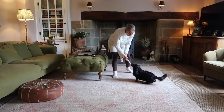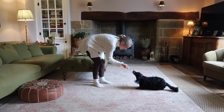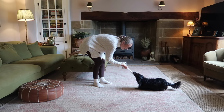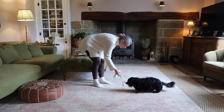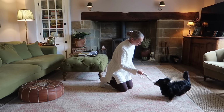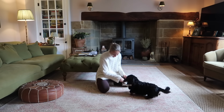Shall we play tug of war? Oh, you're so strong. Golly gosh, I don't think I can possibly beat you. Gosh, you're just so terribly strong. Oh no, oh no!